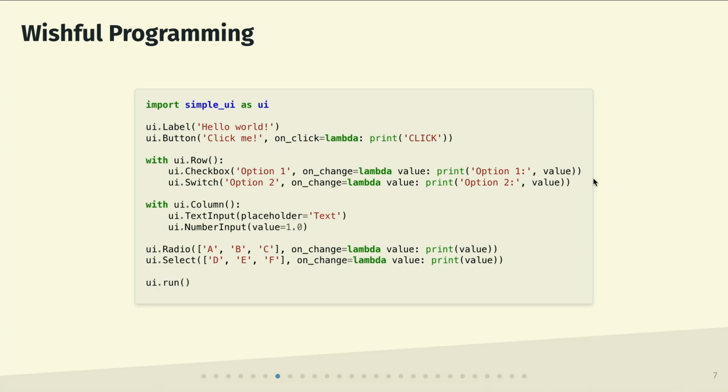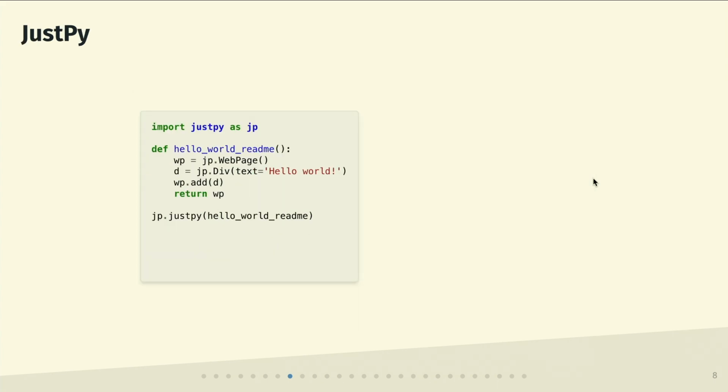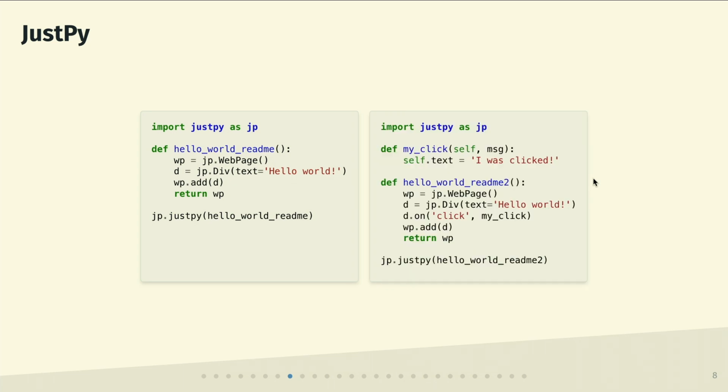And as a basis, I used FastAPI as the backend server and an Angular frontend, which is served to the browser. And then we thought about the name. We thought, OK, now you're writing frontend and backend in Python. Isn't it just Python, just Py? And then we found JustPy, a library which is already existing and which allows you to write a UI like this.